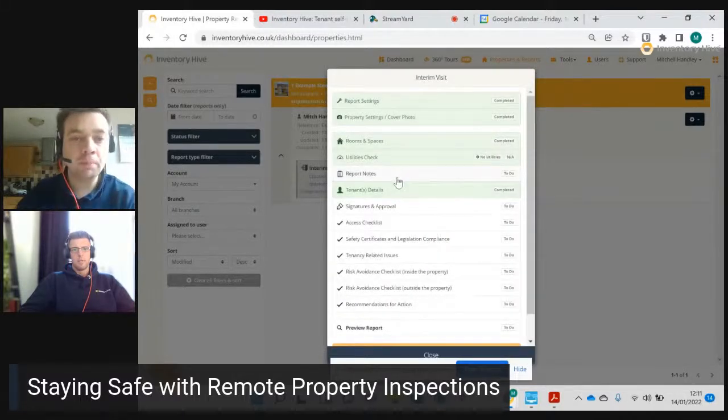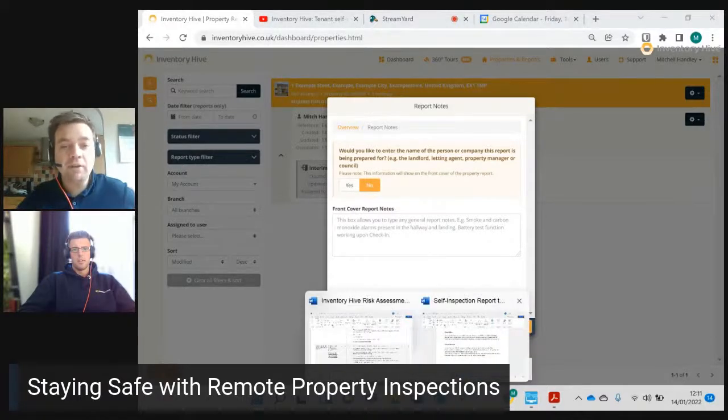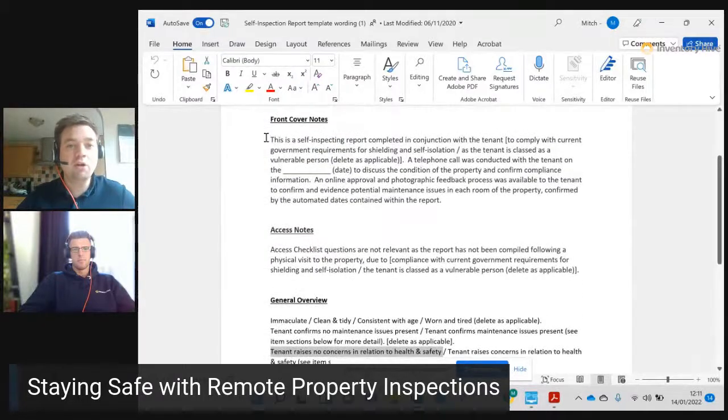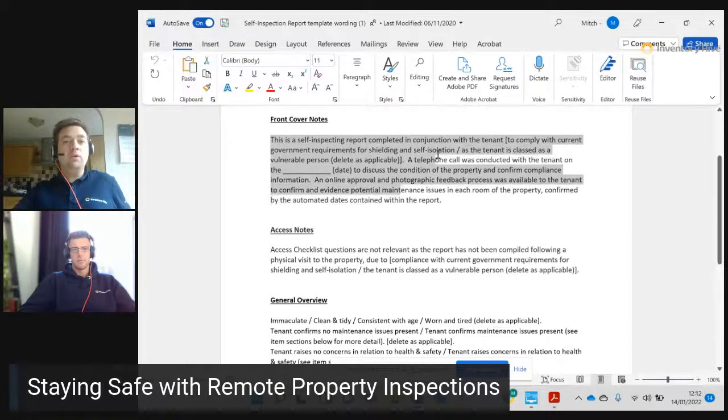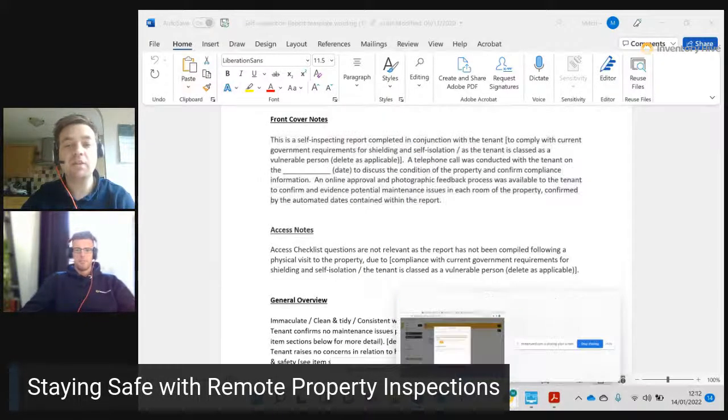Then I've got some report notes that I can add in as well. Again, I can copy and paste from the toolkit description. So I can copy this: a self-inspection report completed in conjunction with the tenant to comply with government requirements for shielding or self-isolation, as the tenant is classed to be vulnerable. There are loads of descriptions you can copy and paste. I'm just going to copy and paste all of this here, but delete out the applicable.